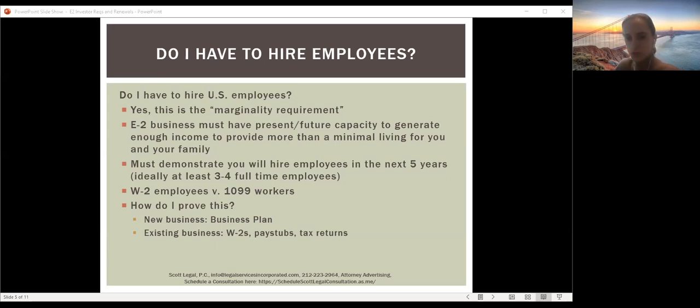Now, do those workers have to be W-2 employees, or can they be 1099 contractors? Ideally, they would be W-2, full-time employees. But let's say that you have a construction company, or a company in an industry where it's very common to hire independent contractors for work. We could explain that in the application, and argue that the application or the renewal application should still be approved even with the 1099 contractors.